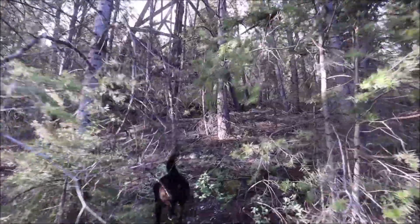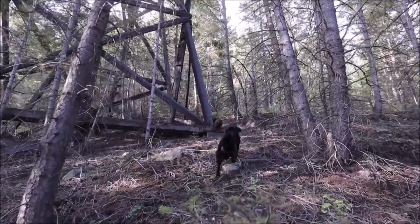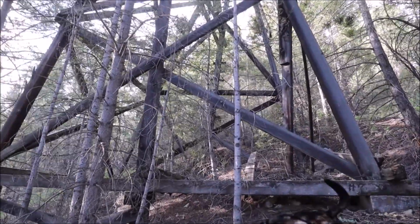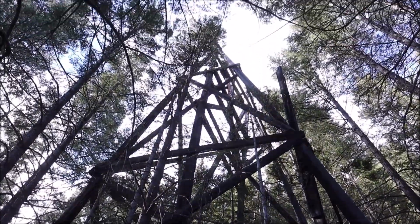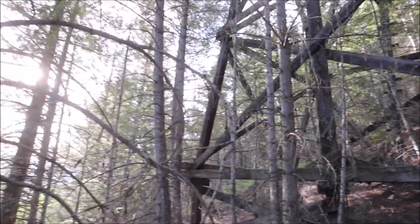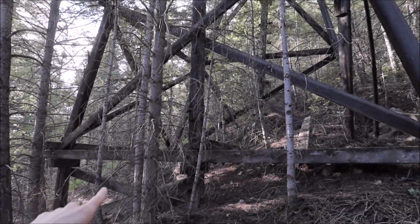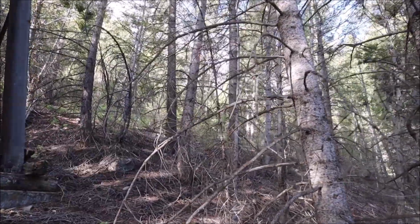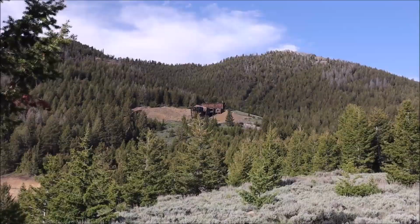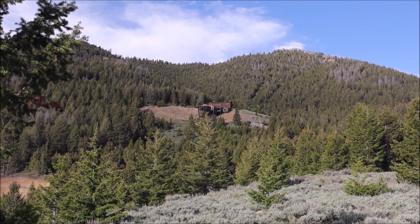Don't know if you could see it or not, but out in the middle of this woods is an interesting structure. Kind of hidden. I'm sure a lot of people miss it because I almost missed it till I slightly spotted it on Google Maps. I was like, what the heck is that thing? I'm assuming it has to do with the tram line, because the tram line right below us basically goes down the mountain in this direction. So it would only make sense if this was part of the tram line as it continues to go up. Let's go check it out.